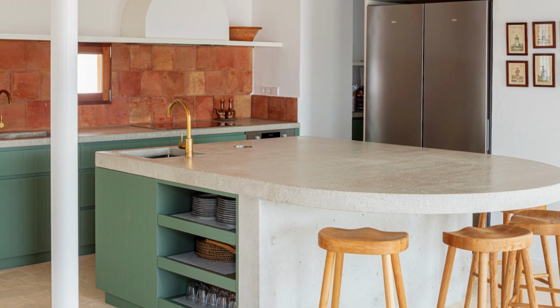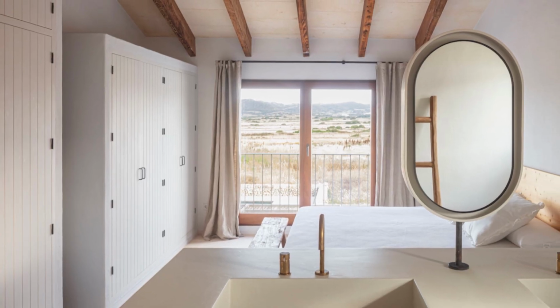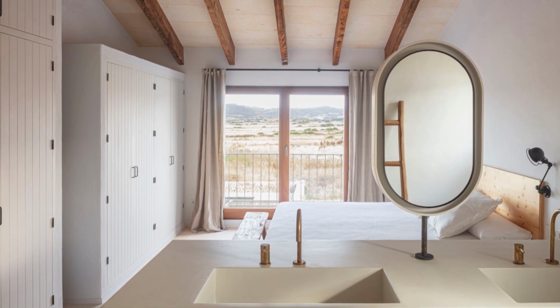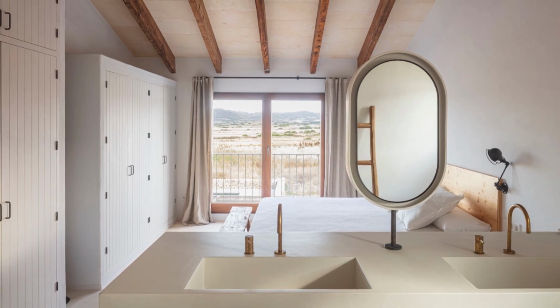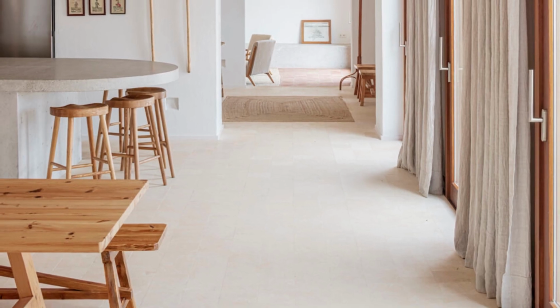Casa T is a perfect balance of modern minimalism and warm materiality. Its clean geometry, thoughtful lighting, and seamless spatial flow create a home that feels both sophisticated and welcoming. This house is a testament to the power of simplicity in architecture.